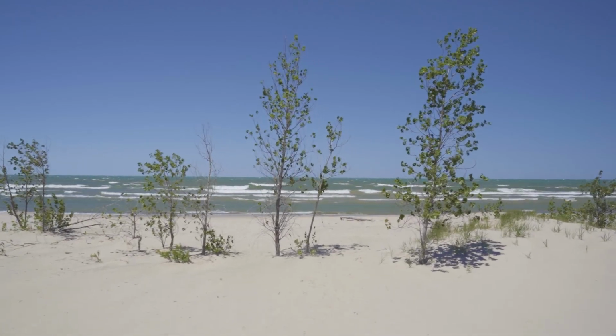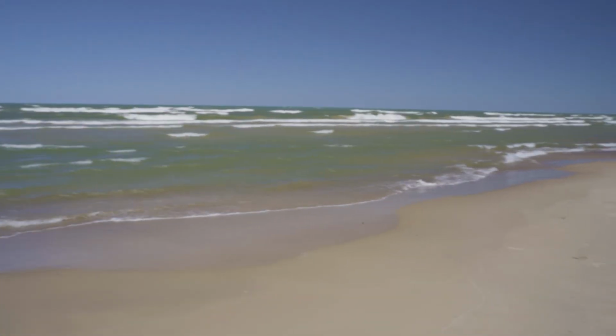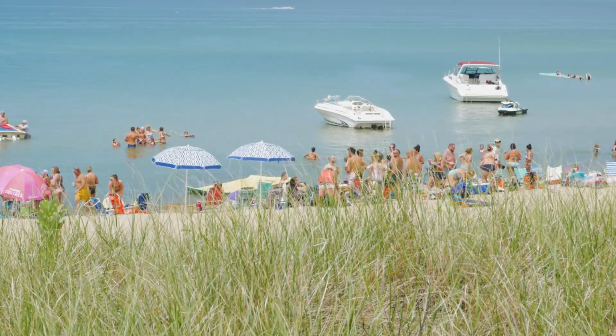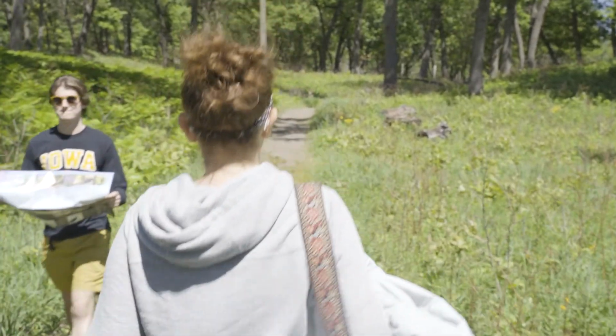So out of the 2 million or so visitors that we get a year, most of them go to the beach and that's all they see, which is a very unique ecosystem in itself, but we have so much more. So here in Miller Woods, it's really neat because it's kind of like a hiker's choice.